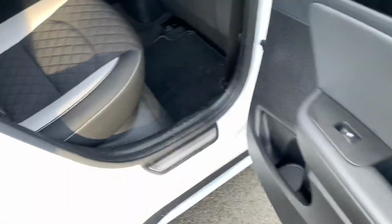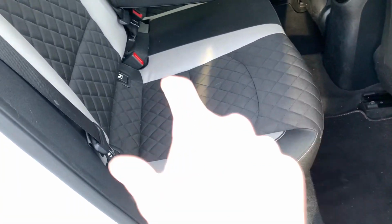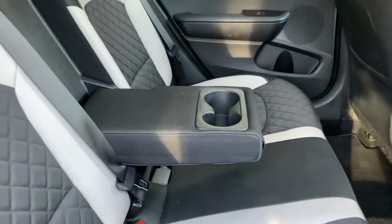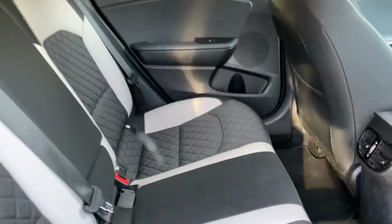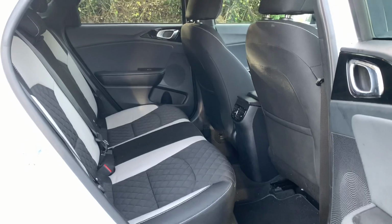There are child locks for the electric windows and also for the doors. There are 3 head restraints. There is a nice GT line stitching setup and different materials used on the seat, which again are quite nice. There's an armrest in through the center, and again overall, because this is more of a tourer car now, it is much bigger than the previous 3-door version.